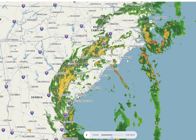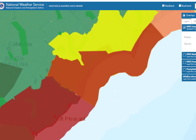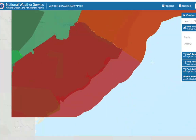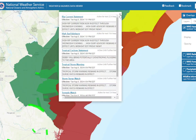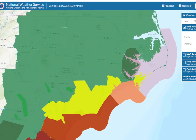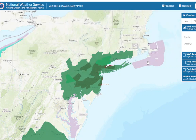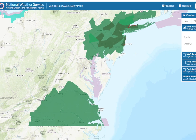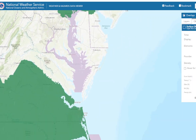So let's look at the rainfall totals so far. We're going to go back to the weather and hazards map, and we're going to look at the rainfall totals in this area. And you can see still tropical storm warnings in effect, flash flood warnings. Look at all these hazards here. And a tornado watch, too, because of some of these showers and thunderstorms, and the whole eastern seaboard dealing with flood advisories and flood warnings and flood watches. And what a mess. So let's look and see how much rain has fallen so far.